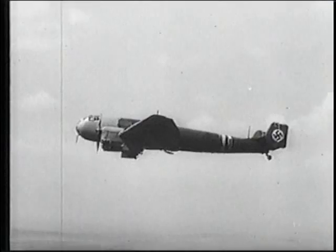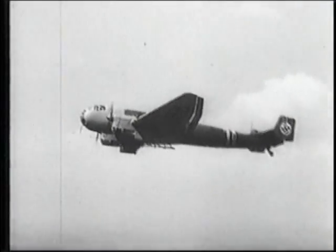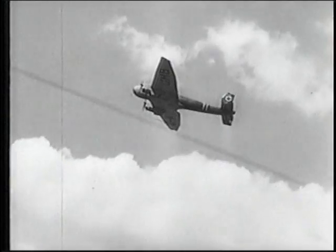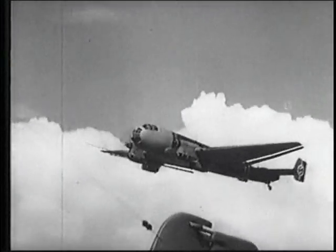As a bomber, it proved no more successful than the earlier models, though. And after several had been shot down by high-altitude Spitfires, it was assigned to reconnaissance duties in Russia. A few Junkers 86Ps were modified again and given the type designation 86R.